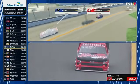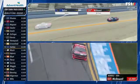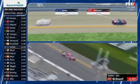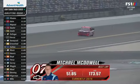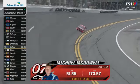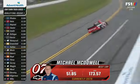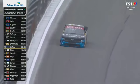Michael comes out at turn 4. We'll see what kind of speed he'll end up with. He's on the bubble. Michael McDowell, 25th. The good thing about that lap, Jamie, he can win from there. And that's exactly what he's going to say to his crew when he gets back to the garage area.